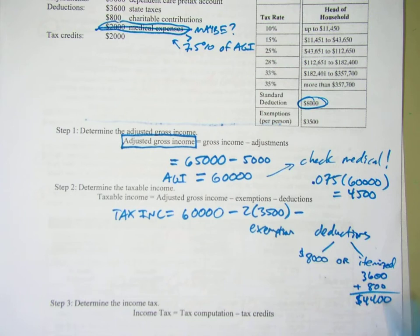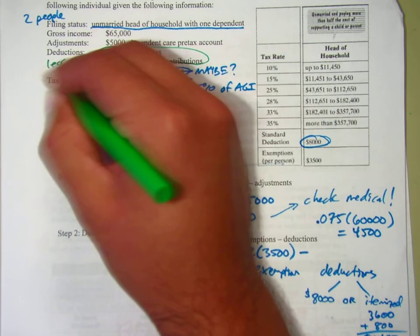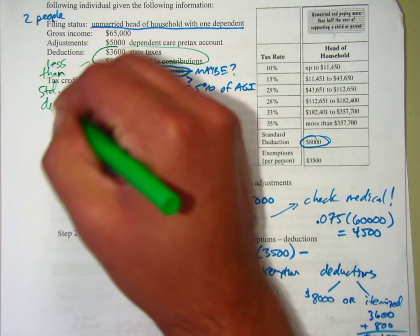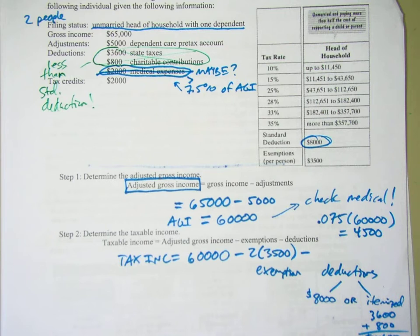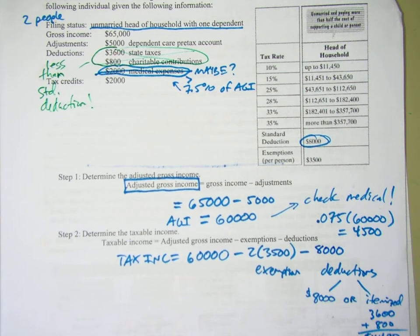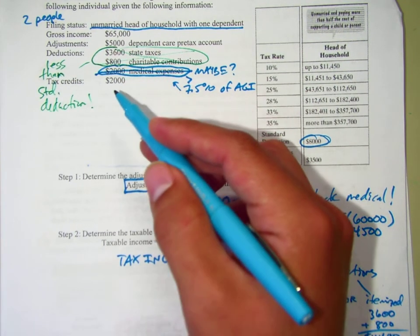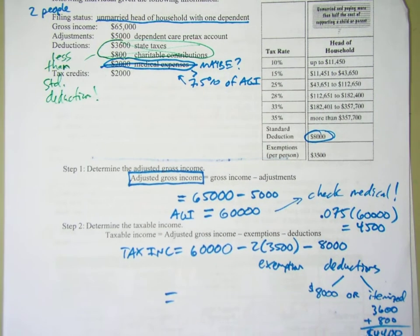Okay? So up here, since this is less than standard deduction, we can't, well, not that we can't, we certainly could. That's not to our benefit. You guys understand? Okay, so we're not going to use that. So we're going to use the standard deduction, which is $8,000. Now, if I had some more deductions in here that gave me a total of, like, let's say $11,000, then I would say, well, forget the standard. Let's deduct $11,000 because that's more than that. Okay? So, after all is said and done, what is this total going to be? 60,000 minus 7 minus 8. 45,000. So here's our taxable income, $45,000.